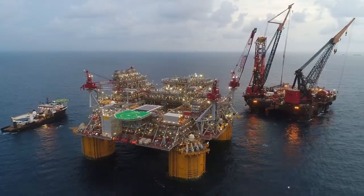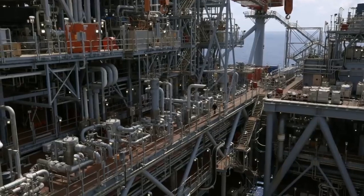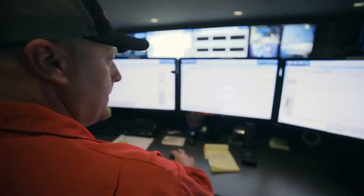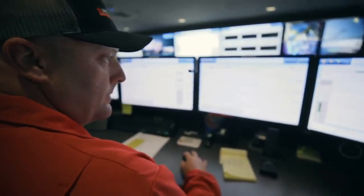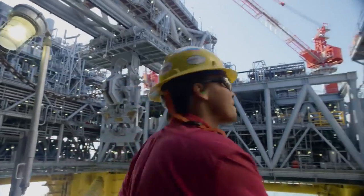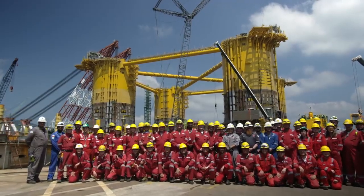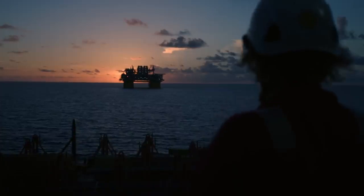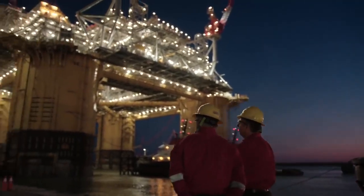It's an immense accomplishment for everyone who's helped design, construct, install, and operate the Appomattox. It's been an enormous team achievement. But this is not the end. There's a duty now to take care of this asset for the next 40 years. Personally, I'm very humbled to be part of this project. It's exciting, but it's also one of the most humbling things I've ever done. I'm proud to be a part of this team. You sit back and you reflect and you go, wow, what a journey.